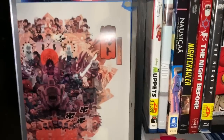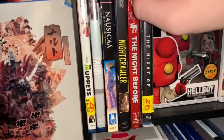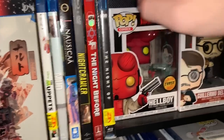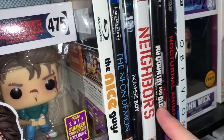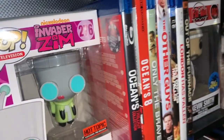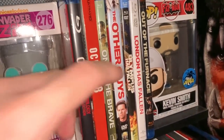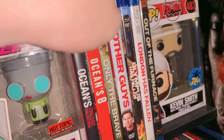All good movies. The Muppets, Mud, Nasaki, Nightcrawler, Night Before, Night Of, The Nice Guys, Neon Demon, Nowhere Boy, Neighbors, No Country for Old Men, Nocturnal, Oblivion, Ocean's Trilogy, Ocean's 8, Only the Brave, The Other Guys, Olympus Has Fallen, London Has Fallen, and Out of the Furnace.